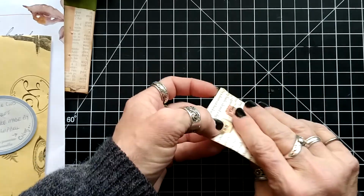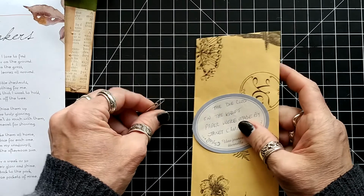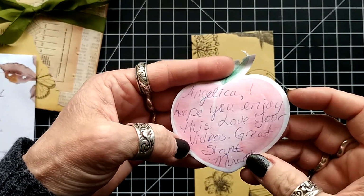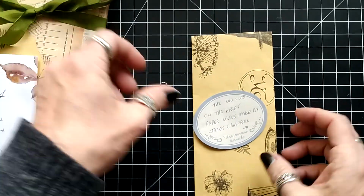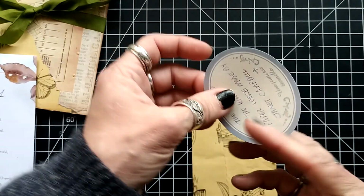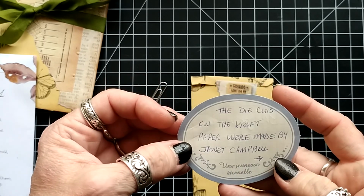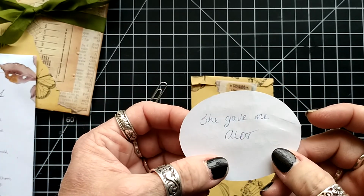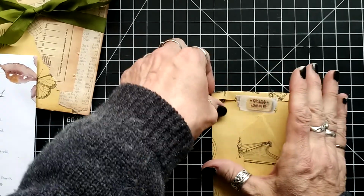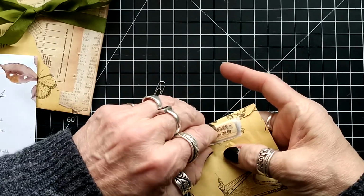Yes, I feel 10 feet tall. Oh my God, thank you. And look at what she wrote. This is incredible. Your videos are great. I love her so much. She's encouraging me. Okay, what's this say? It says, the die cuts on craft paper were made by Janet Campbell. She gave me a lot. Thank you, Janet. If you ever watch this, thank you so much for sharing so that I could get some too.